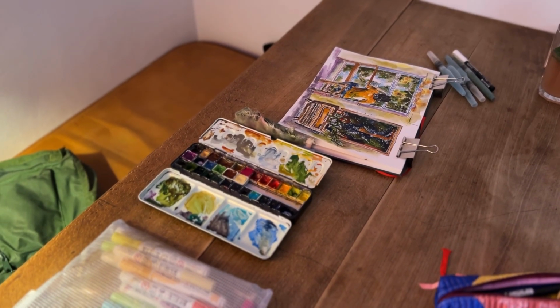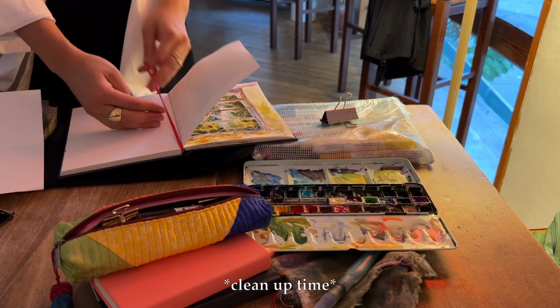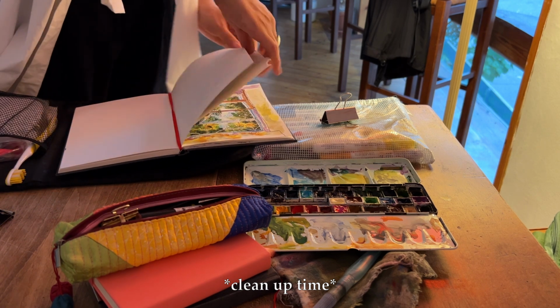As always, now it's time to say bye and to clean up everything. So I'm just packing up everything and yeah, opening a new page is also very exciting.